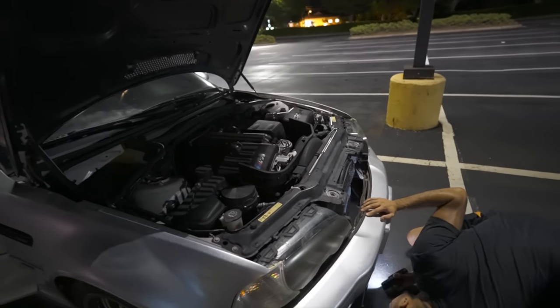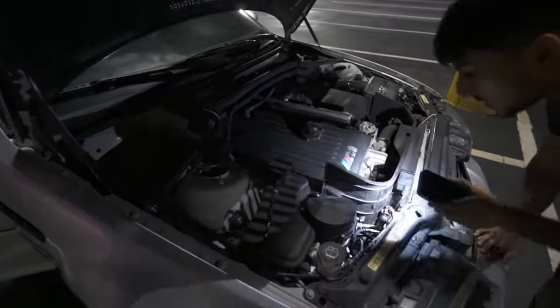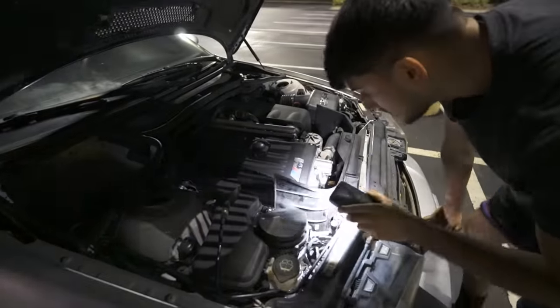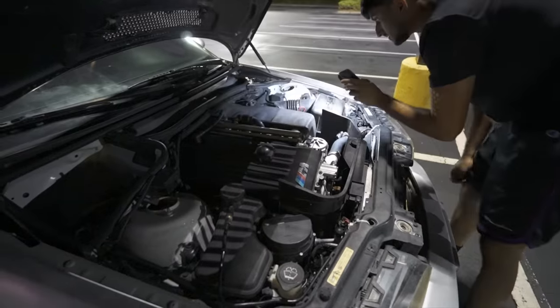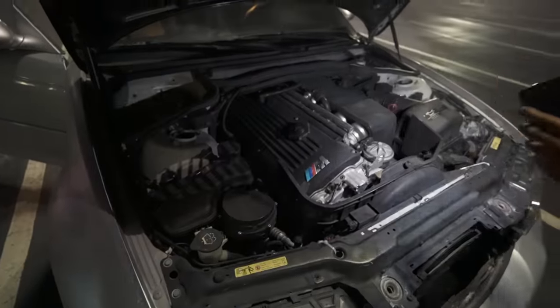Now he's just double checking that nothing's leaking. Looks good. Yeah, the coolant light had come on, so I'm about to check the coolant. But it's still pretty hot. Yeah, everything's looking good. It's too hot. Eh, we'll make it home. Yep.